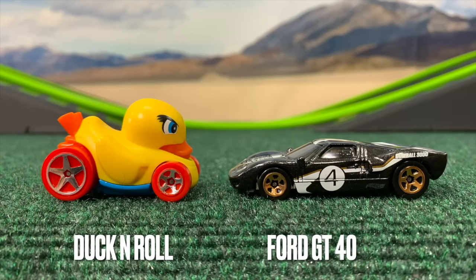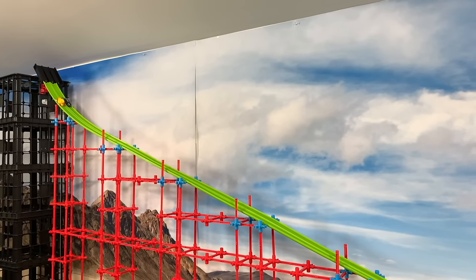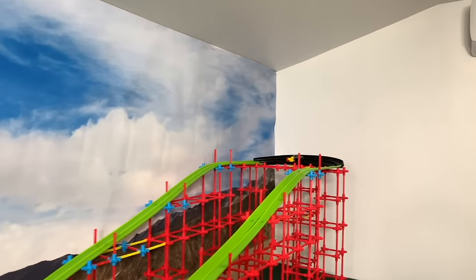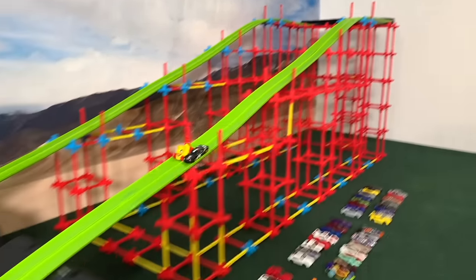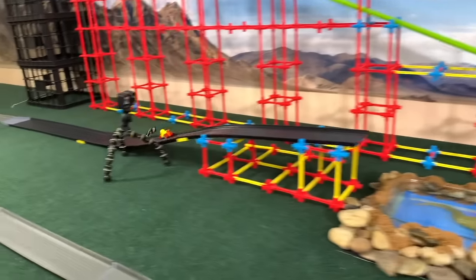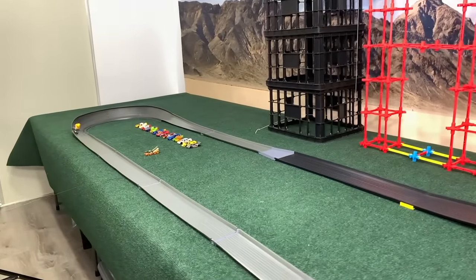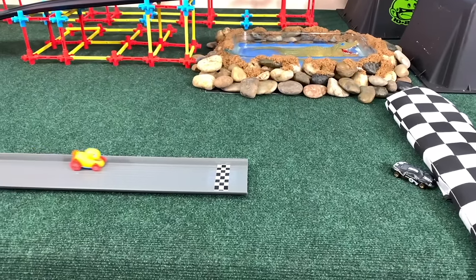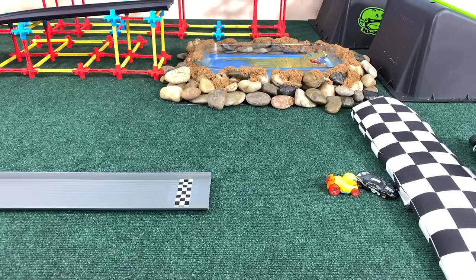Duck and Roll in the Ford GT. Ford GT has to win here to make the finals an interesting battle between these two teams. Otherwise, the Street Beast will maintain that. Ooh, Ford GT. Back wheels up almost 90 degrees in the air, but he finally cuts around there past the hairpin, and the Duck and Roll speed is halved.